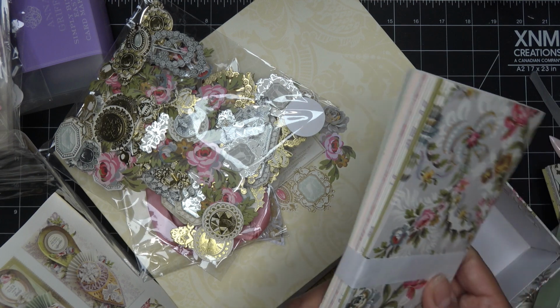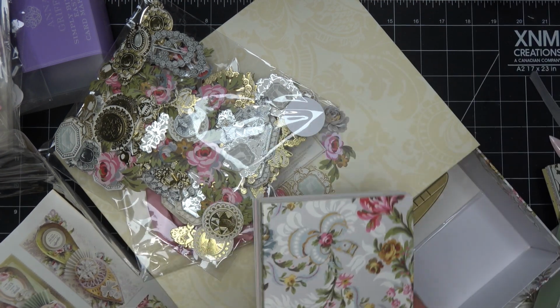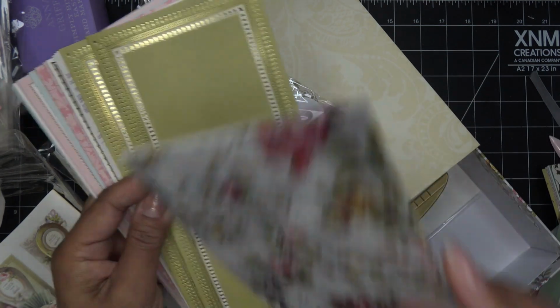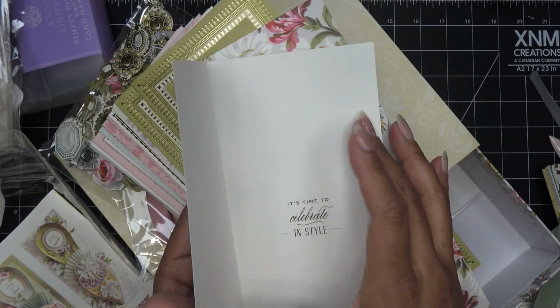Always using that. The card bases. I was wondering, I'm like, oh, more cards. Like, yeah, the card bases. Silly. Okay. On the back, they say handmade by, of course. On the inside, it's time to celebrate in style.